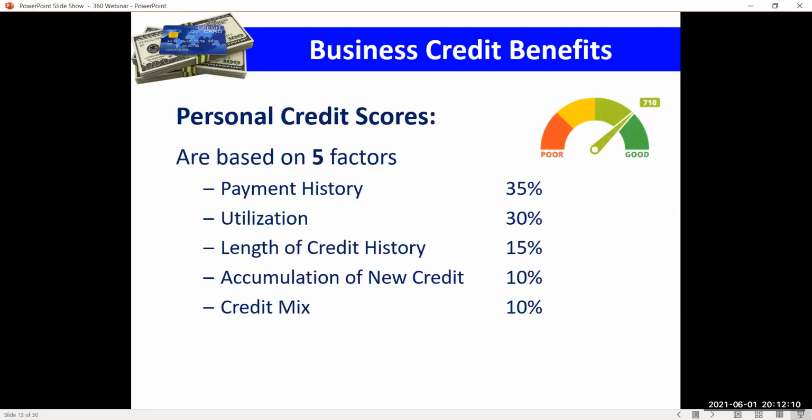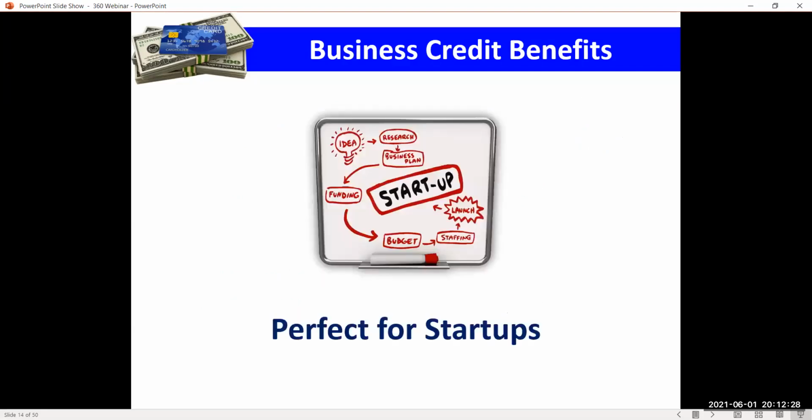Now, your personal credit is based on a formula: 35% payment history, 30% utilization, length of credit history is 15%, accumulation of new credit 10%, credit mix 10%. So it's 5 different factors. Business, not so much. It's actually easier. You just got to know where to go. And this is perfect for startups. Even if you're not a startup, this is perfect for you to start.